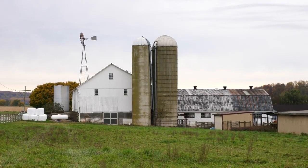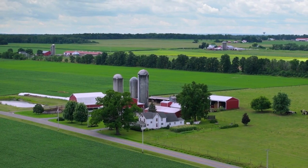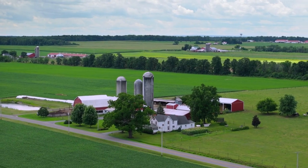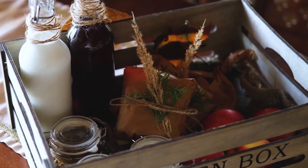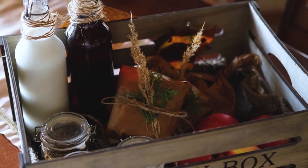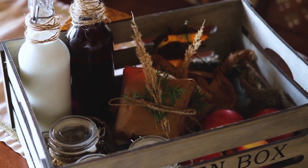Number 36. Multilayer storage. Rather than keeping everything in one centralized pantry, Amish families divide their food stores across several locations, each suited to different needs. Root vegetables are kept in underground cellars, canned goods line cool pantries, dried herbs hang in kitchen attics, and smoked meats rest in separate sheds.